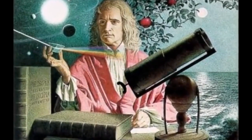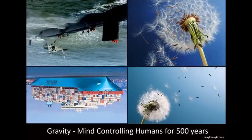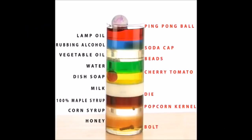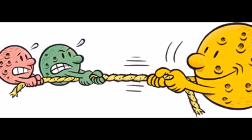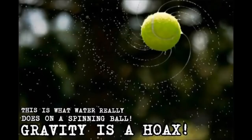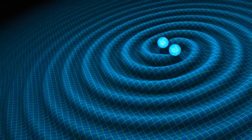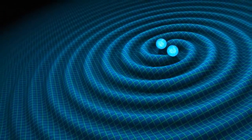Gravity was originally thought of by Freemason Sir Isaac Newton, who claimed that instead of objects falling due to density, rather they fell due to a mystical pulling force in which a smaller object can be pulled or attracted to a bigger object. Of course, gravity can be observed nowhere in nature, and scientists claim to have recently discovered gravitational waves, yet they still can't even prove it with experiments.